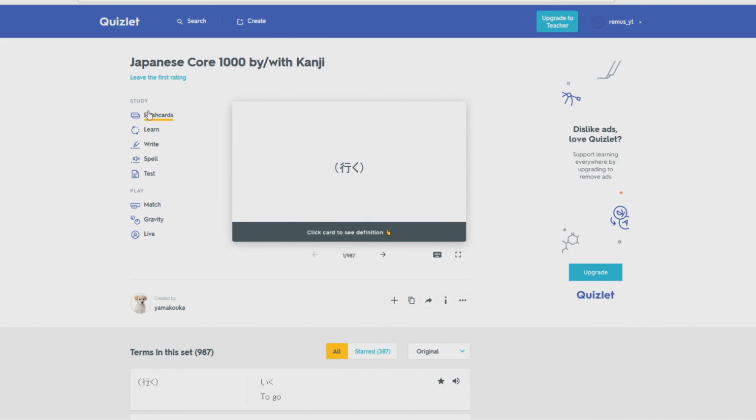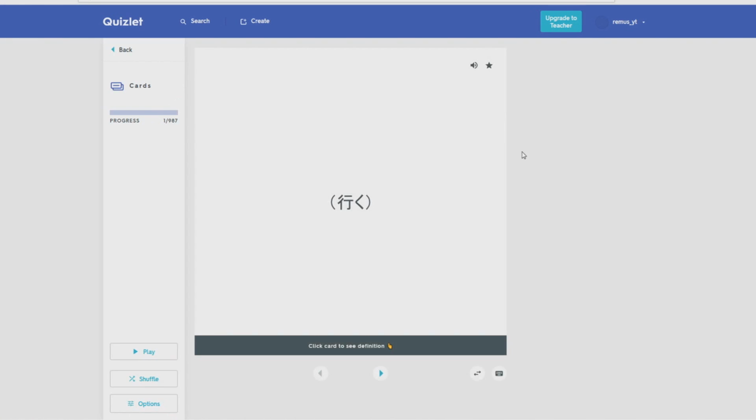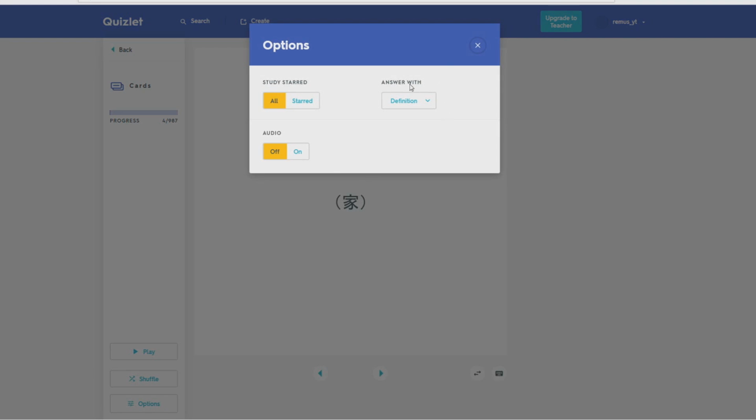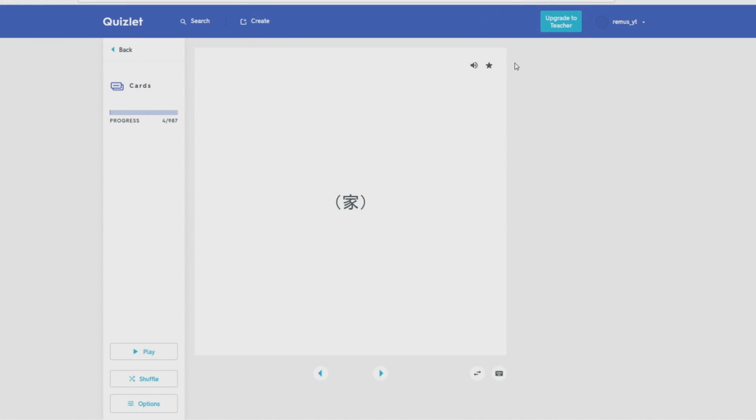Now let's go over how to use this. You come here, press on flashcards, and then you are redirected here to this screen. Now here you can just press here or use the arrow keys to just scroll through all the words, go up or down like flipping the card, and just learn them. Here you have options which are self-explanatory, you can just try it out. But the star option is my favorite thing in this whole website. I always talk about it, but if you don't know, the star option is a way to memorize the things that you don't know yet.